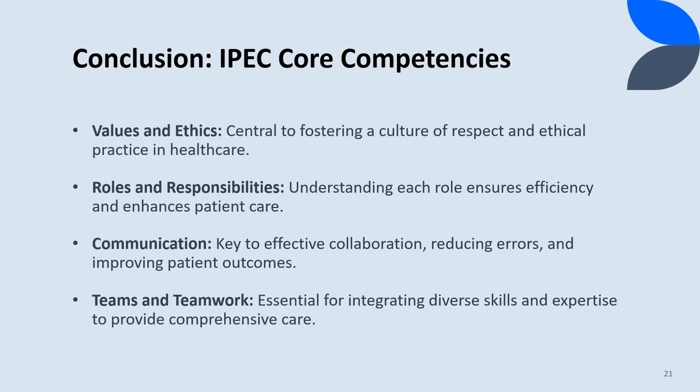All right, so as we conclude our discussion on the core competencies of interprofessional collaboration, it's important to reflect on how these competencies interplay to create a cohesive and effective healthcare environment. The values and ethics competency is the bedrock of our practice. It's about maintaining integrity and respect for each individual's dignity and rights. In healthcare, where ethical dilemmas are common, adhering to these values ensures that we make decisions that are not only clinically sound, but also morally justifiable.